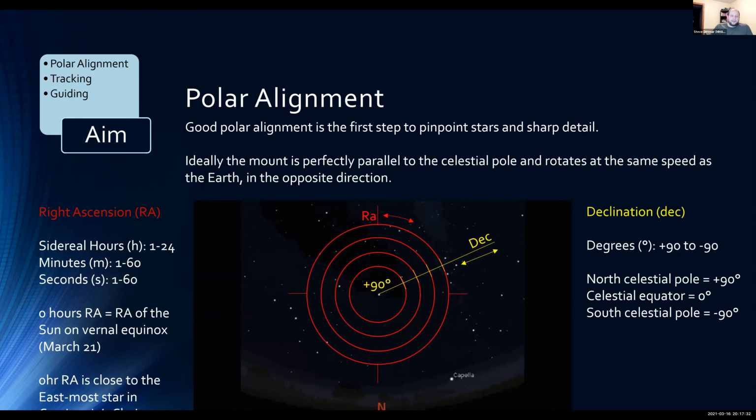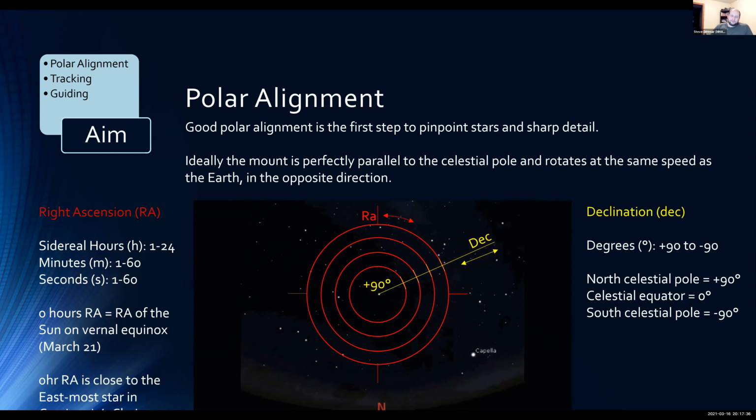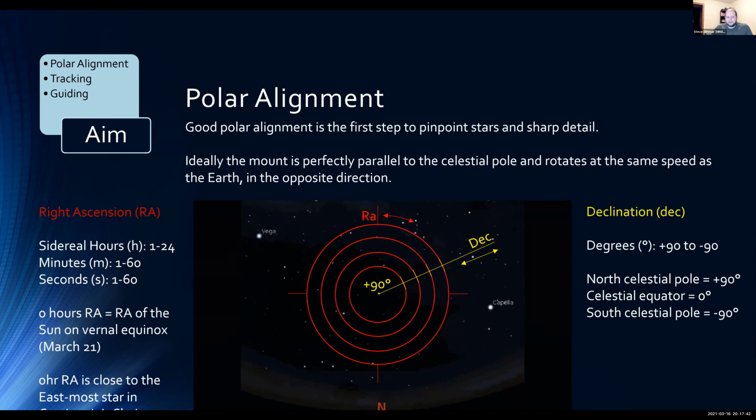So when you're moving in this coordinate system, you're basically just looking at how far away from the celestial pole the object is in declination. And then if I rotate around from that position, where along that rotation is the object.